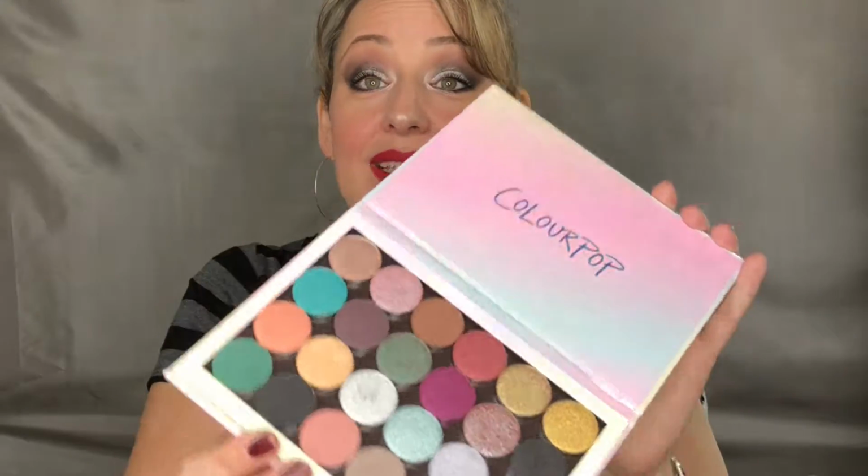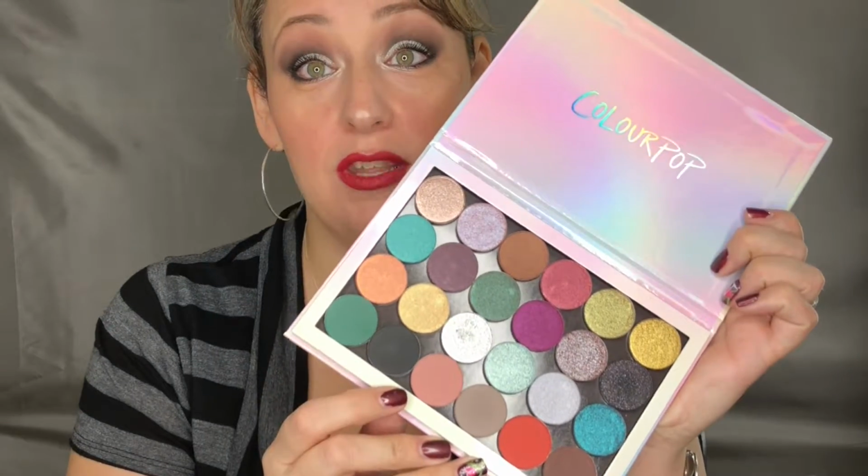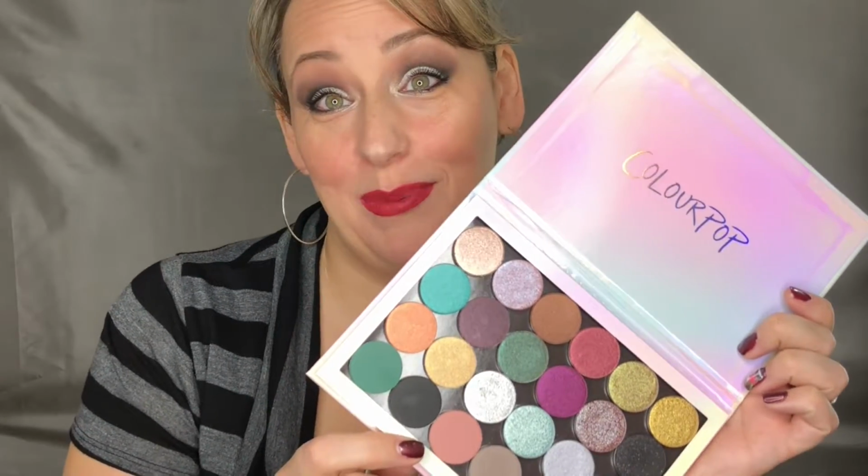So I bought these and I just wanted to swatch them for you. I am wearing them today. I'm wearing a black, a silver, and then a transition color underneath. So let me know if you guys would like to have a video on this look right here. But I'm just gonna go ahead and name them off for you and swatch them so that you know what they look like in case you ever wanna buy them, okay?